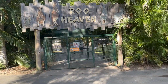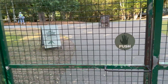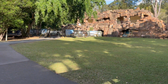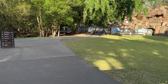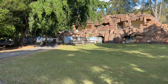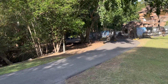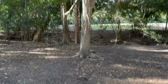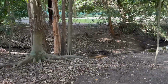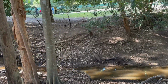Alright, so we're going to head into the kangaroo exhibit. Double gated to keep them secure because they're pretty cheeky, those kangaroos. They like to jump around all over the place. So, well, I'm on auto settings. So, here we go. You've got one. I think this is actually a wallaby, not a kangaroo. Wallabies tend to be a lot smaller.